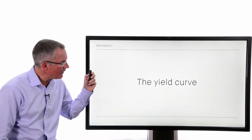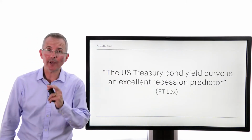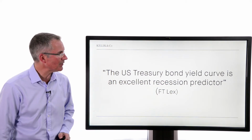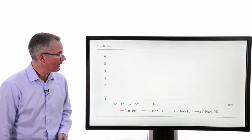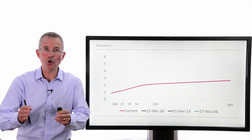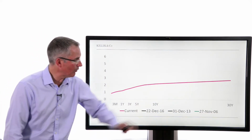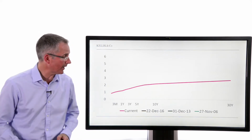So, the yield curves, take a look at that one. Now, I cover this in another video in more detail, so here's a snapshot. The US Treasury bond yield curve is an excellent recession predictor, says the FT's Lex. Well, let's have a quick look at what it looked like relatively recently. So, the yield curve basically looks something like that. This is the US Treasury yield curve. So we've got short, medium, long dated again. This is government IOUs issued by, this time, the US Treasury, US government if you like.